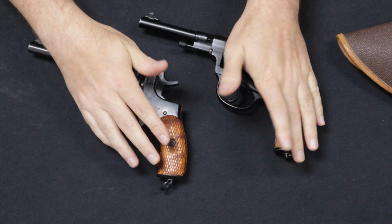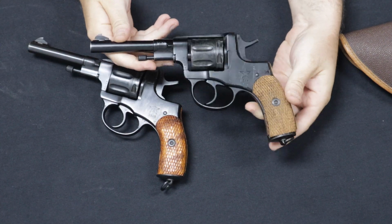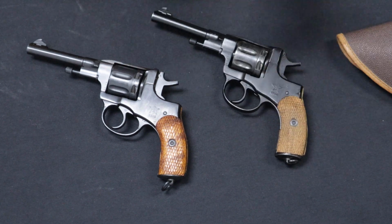If you get a chance to look at one of these, for the money it is a really good piece of history, especially if you're trying to put together a World War II era firearms collection. So definitely worth taking a look. Happy to get those in and share them with you.